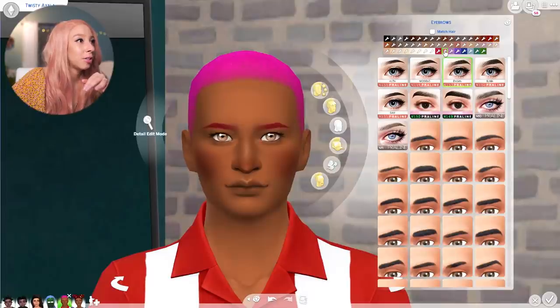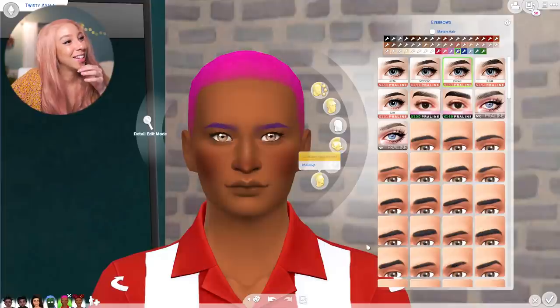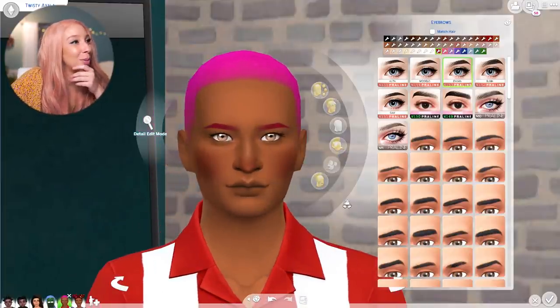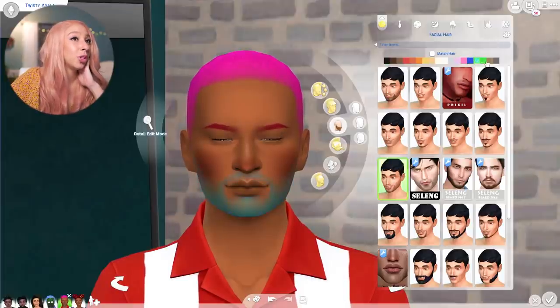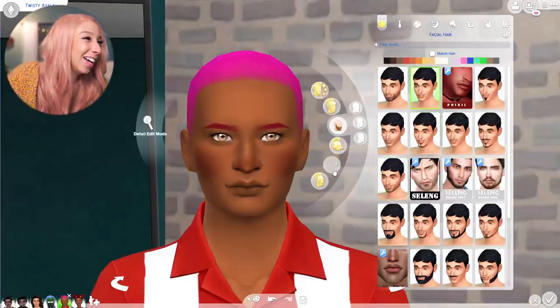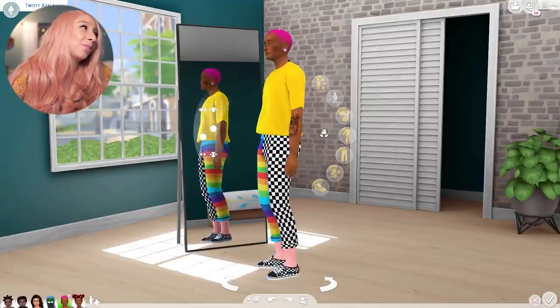Shoot, does that mean we have to change the color of his brows now? I think those match a bit better. Maybe he could be someone that dyes his brows. And he can have purple brows. Oh gosh, no. No, no, no. We'll just keep them like that. That makes me sad that custom content creators don't create beards that are like fun colors. Oh wait, this one's in a fun color. Blue beard. Oh my gosh, what am I even doing right now? Okay guys, so this is what I have for Twisty.